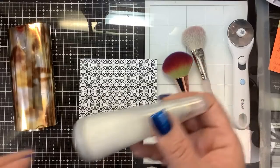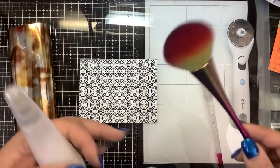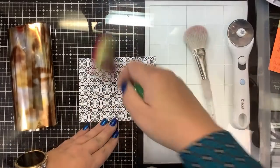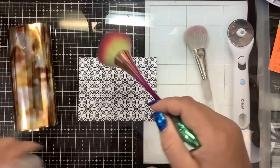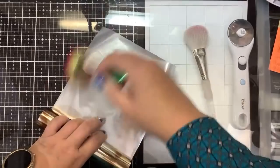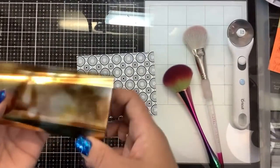But I get asked this question a lot. I understand where the question comes from. Use a soft brush. Keep all the dust off. Don't put anything near here. And also dust off the back of your foil before you adhere your foil, before you run that through. Okay, dusty.